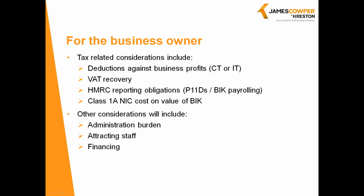We've already touched on these with talking about how benefits in kind need to be returned on forms P11D or the voluntary payrolling of certain benefits. Other tax considerations include the national insurance cost that an employer will pay, Class 1A NIC, on the value of a benefit in kind provided. So those are the basic tax-related considerations, but of course there's wider considerations than that for a business. For example, the administrative burden of running a company car scheme. Some employers will feel that it's key for attracting the staff that they want that they have one of these schemes. And for all businesses, typically financing will be an issue as well.